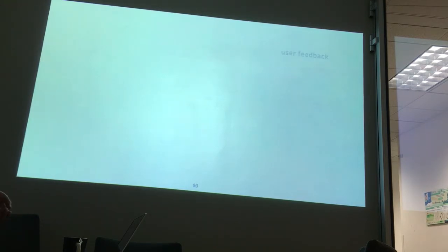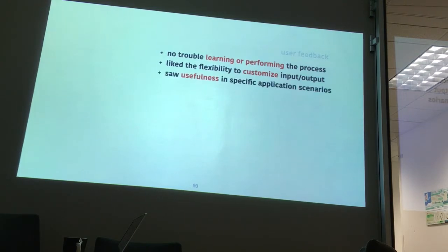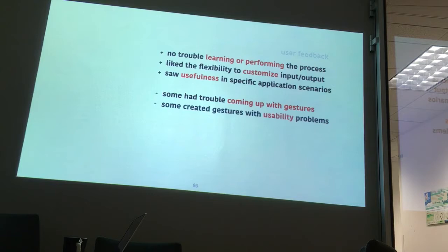And in terms of user feedback, most users don't have trouble learning and performing the process. They also like the flexibility of customizing input and output across devices, and also saw usefulness in specific application scenarios. But what's interesting is the other feedback: some people have trouble coming up with gestures, and some people might have trouble creating gestures that are actually usable. This really tells us that although we can give users the capability of creating interaction, they are, at the end of the day, not interaction designers. So for the future, it's really important to inform and provide users with guidance on what gestures are possible and how to correct certain usability problems.